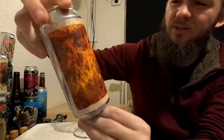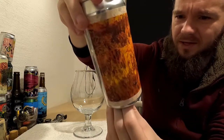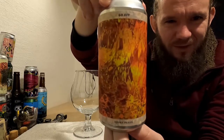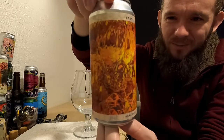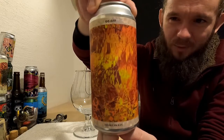So yeah, let's get on and actually have a taste of this beer itself then. I'll let you have a little look at the artwork of this before we open it up. As you can see, it actually looks like an impressionist painting of lava or something like that. I don't know if that's in any way a halfway decent representation of what's supposed to be going on in the artwork here, but you always get really interesting things like this on the Gamma Brewing cans.